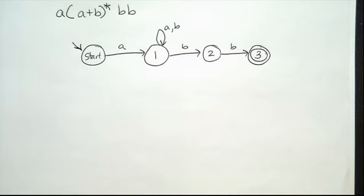Yes? How does the machine know when it receives a B whether to stay in state 1 or go to state 2? The question is, how does the machine know when it receives a B whether to stay in state 1 or go to state 2? It does not. That's why it's called non-deterministic.